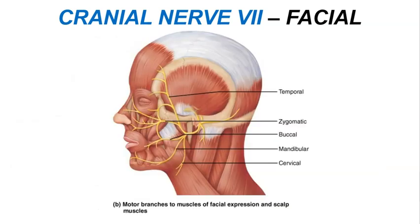So as mentioned in the previous slide, the somatic motor division of the facial nerve controls skeletal muscles that are involved in facial expressions. One muscle to note here is the zygomaticus muscle, which functions in smiling.